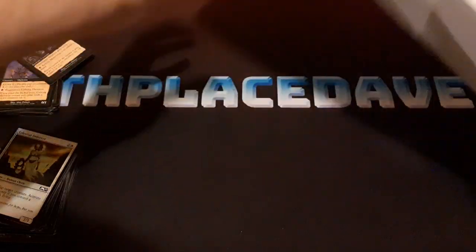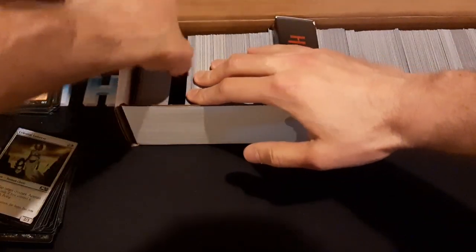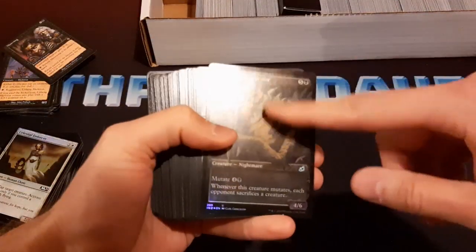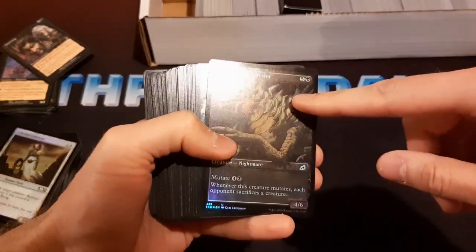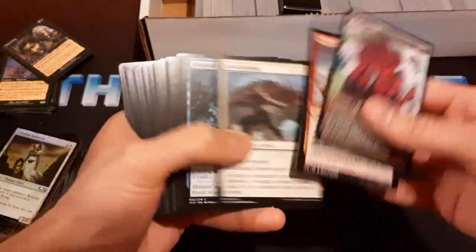Let's look at this green box. So that's an empty box. I guess that's dividing something. All right, let's see what's in here. Cool. Foil. Showcase art Chittering Harvester. That's neat. Not really valuable, but it's cool.